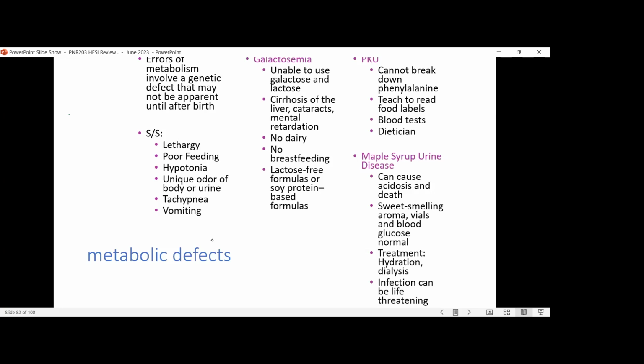Okay. We have some metabolic defects. Maple syrup urine disease. Remember that? It has a sweet smell. Think of the maple syrup that you put on your pancakes. The baby's urine is going to have a really sweet smell.